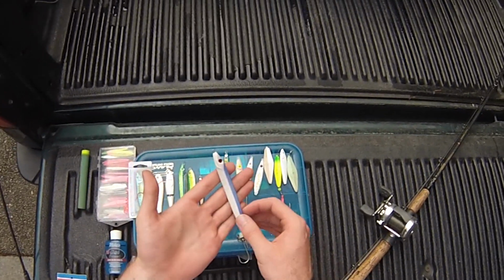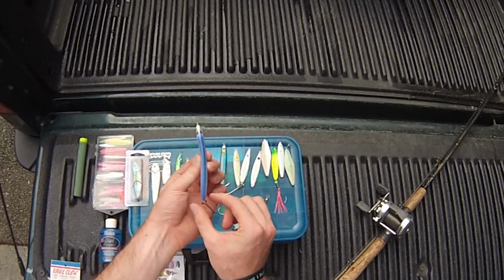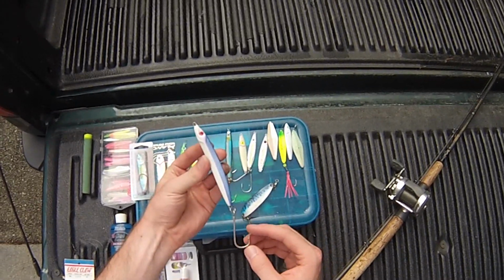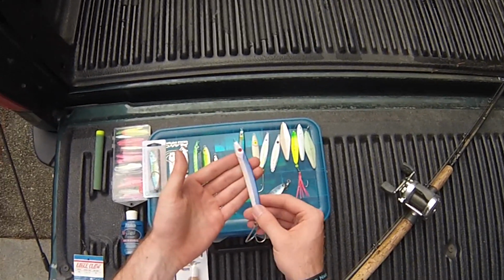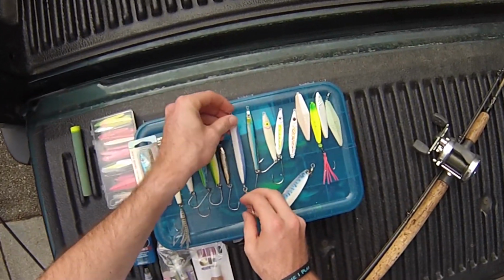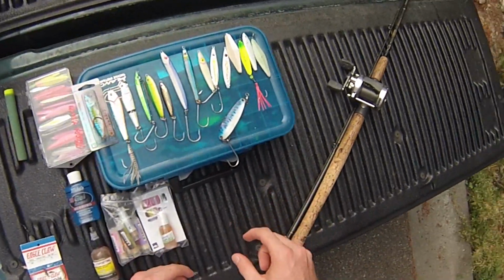What a nice feature with some of these baits is that you can bend them. You can see that I've bent a little bit of curve into this bait, so as it gets pulled through the water, it's going to give a wounded action that these fish can't say no to. So a great effective way to add a little bit more fish catching action to your own bait.